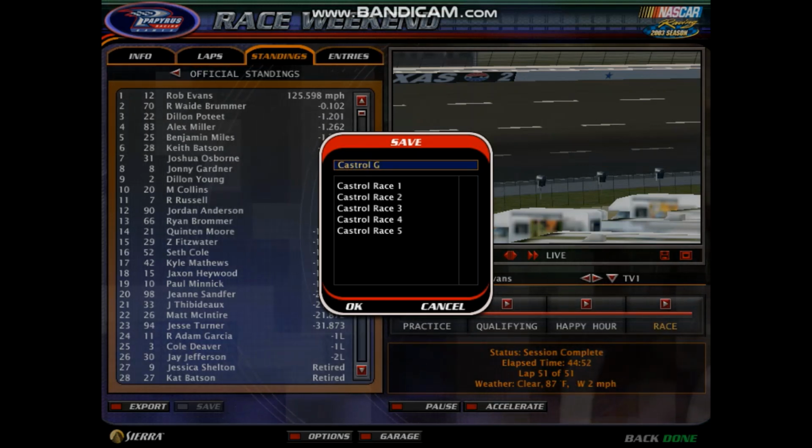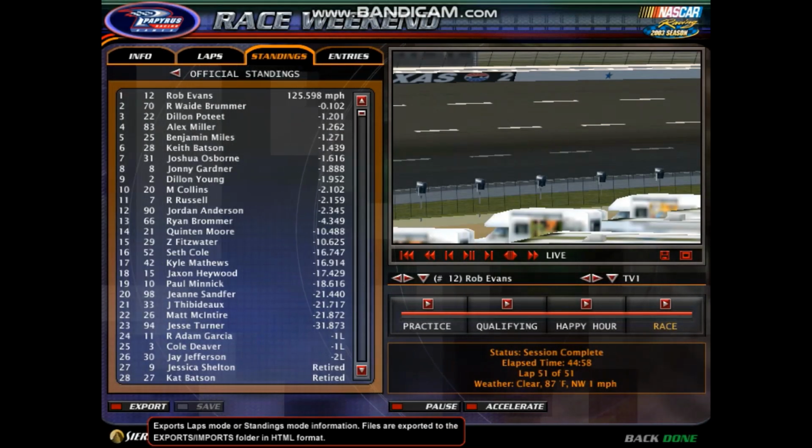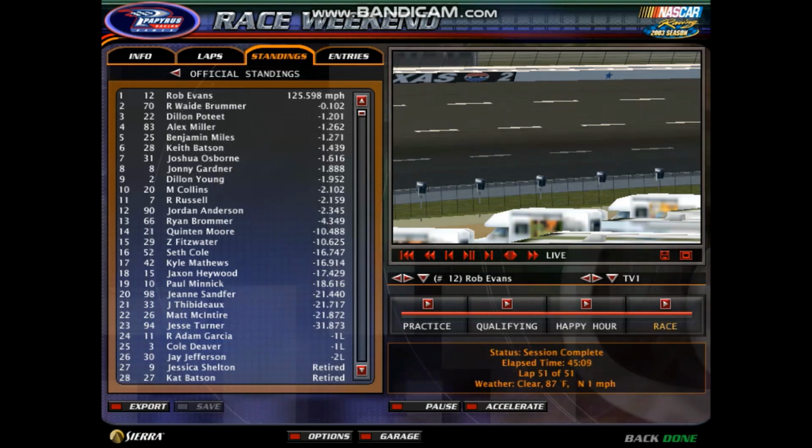So 6 winners in the first 6 races of the season. Margin of victory .102 at the line. Rob Evans better thank the good Lord for him. This race, for him, wasn't 52 laps in this race here. But anyway, Dylan Poteet comes home 3rd.